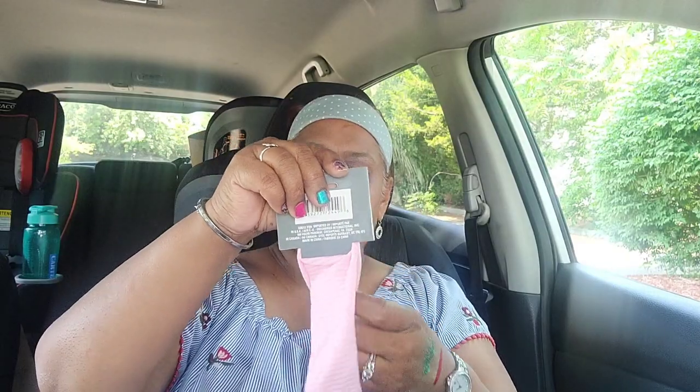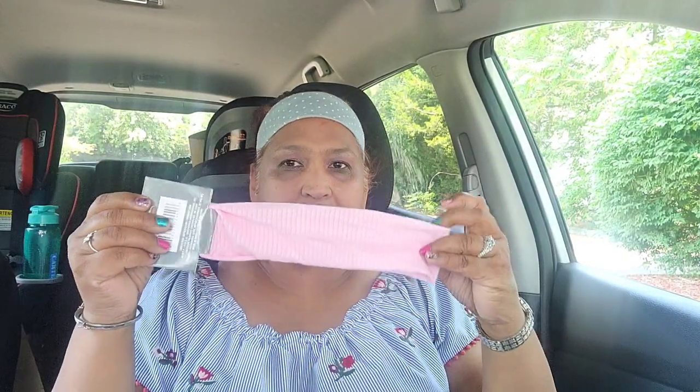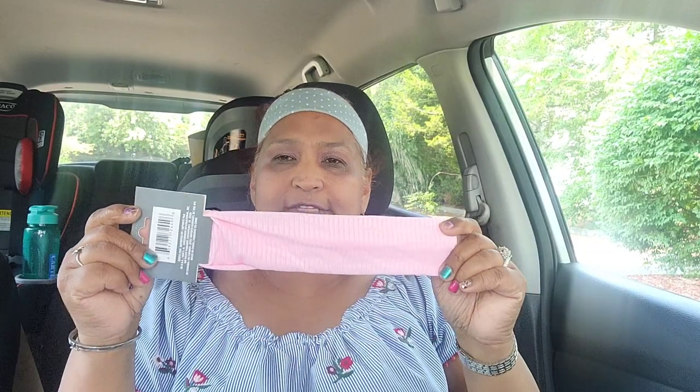Absolutely beautiful. So I finally found a black that I like, because I like the thick headbands. I like to use the headbands when I don't get to color my hair. It actually hides a little bit of the gray from my hair. But that's okay. It helps me hide the grays until I color. The grays make me look 10 years older.